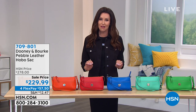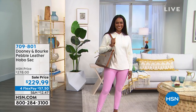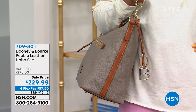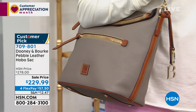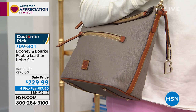I know that you are gonna wanna get an HSN card because not only are we gonna get you $10 off, you're gonna get $20 off this Dooney and Bourke bag when you use your HSN card today. It is pebble leather. This is the hobo sack. It's that perfect size. If you've got everything in the kitchen sink to put in your bag, it doesn't look like it. It will hold so much.